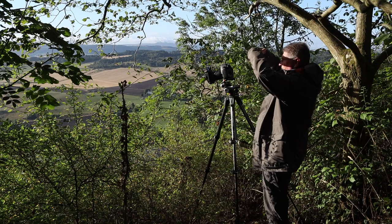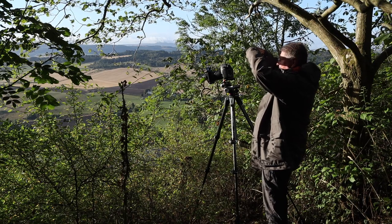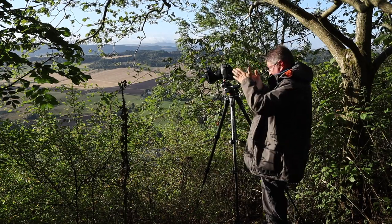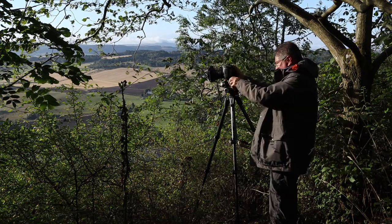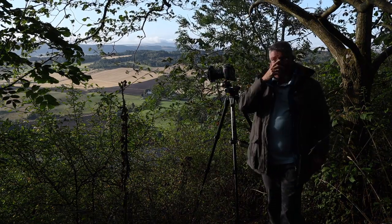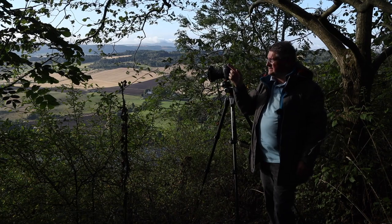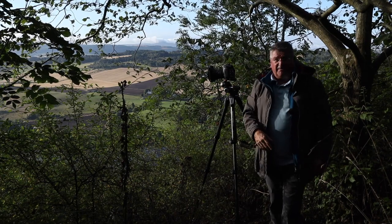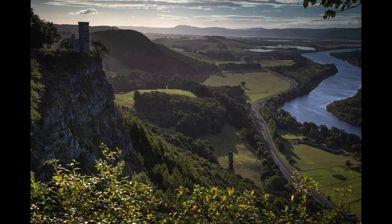It's just a shame the sun's right in my face. But this is probably the only location that you can get that iconic shot. That's us finished in this location. And what we'll do is we'll wander over to the tower. I've never actually physically been to the tower. I've always stood in this viewpoint and taken shots before. So we'll give it a bash and let's see what happens.